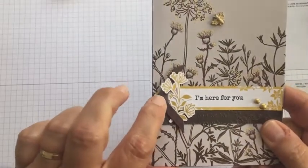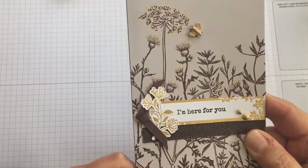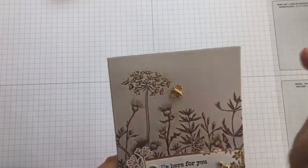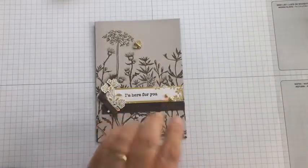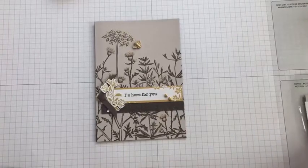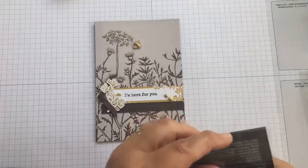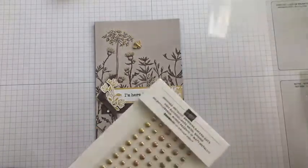And then I've added a little piece of the faux suede trim. This is in the annual catalogue. One of the little gold bumblebees, because they really need to go on everything. They're so lovely. And these are a couple of the brushed metallic adhesive backed dots, which are here. I'm glad you like it, Rosie, thank you.